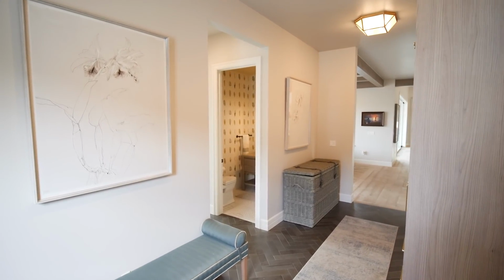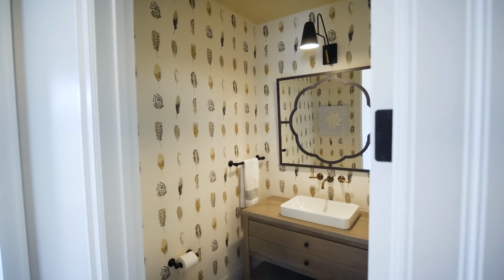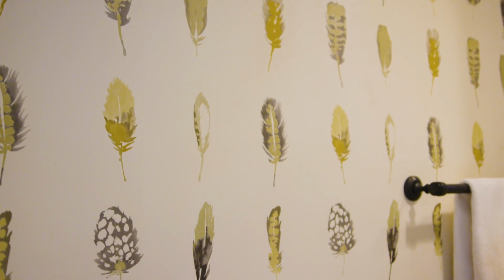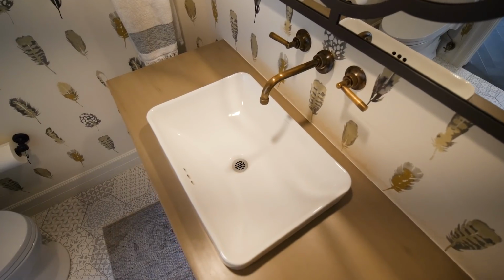There's no question the powder bath has to do some talking. Again, a small space, an easy space to design and have a little fun. So we used feather wall covering to bring in color, and you'll see how it brings us blues and yellows and greens. We left for an open vanity so we could store some baskets underneath with the toilet paper, but also just feel a little less formal.